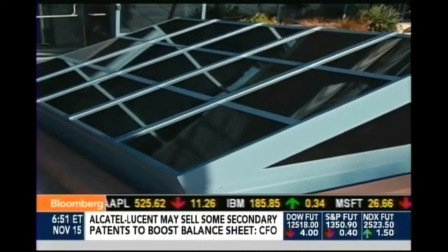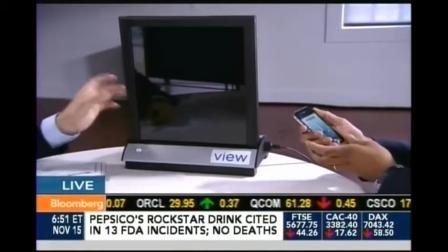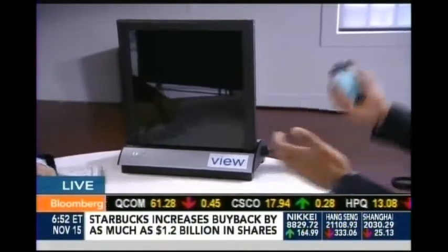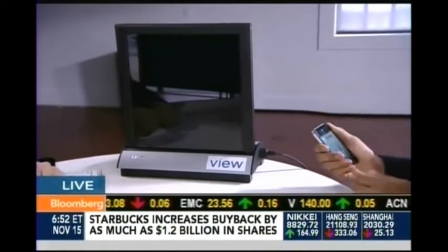Now, you've got an example of it here, and you control this with your iPhone? Absolutely. So I have here something that represents a window glass. It's a double pane window glass system. This is the exact product that you sell? It's exactly what we sell, but on a much larger scale. We can make it 5 foot wide by 10 foot tall. So it's really ready for commercial scale.